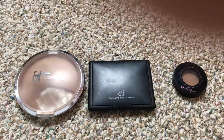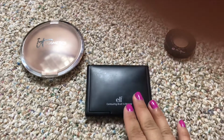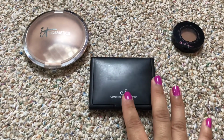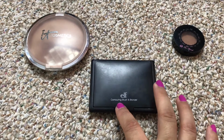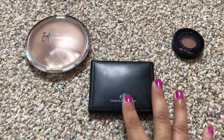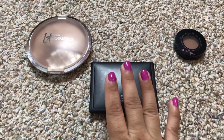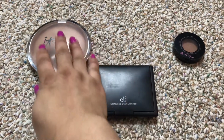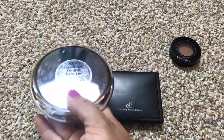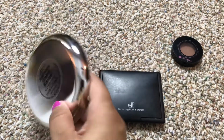Okay, so now we are moving on to bronzers. So I'm going to start with this one. So originally I had finished off the bronzer. This is the e.l.f. Contouring blush and bronzer. I did finish this bronzer up, but there's going to be product in here because I am working on this bronzer. This is the It Cosmetics CC Ombre Radiance Ombre Bronzer.